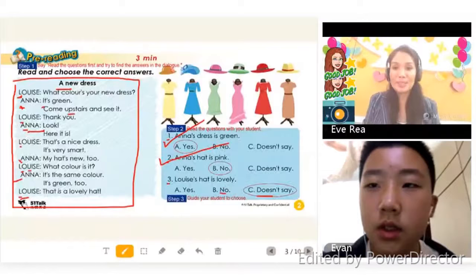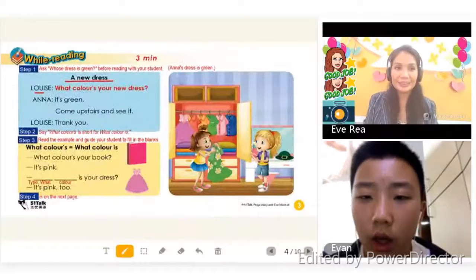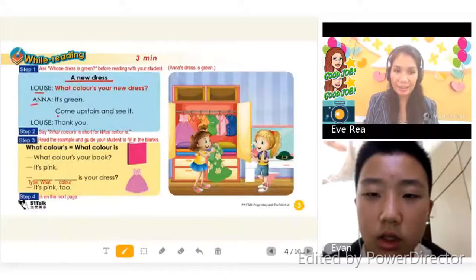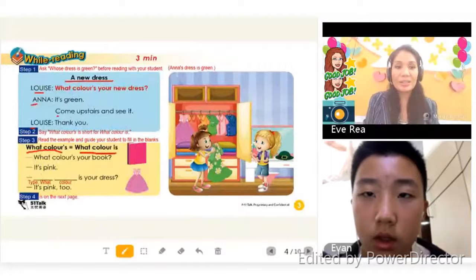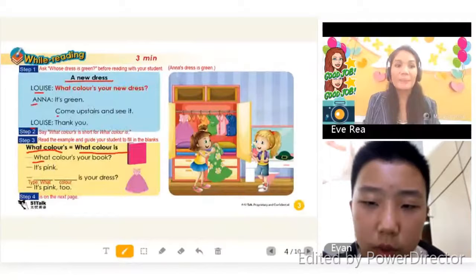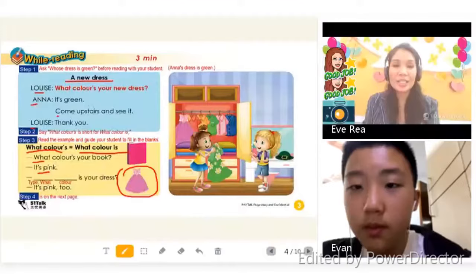Very well. Let's continue. A New Dress, part of that dialogue. Let's read. What color's your new dress? It's green. Come upstairs and see it. Thank you. Our word or phrase for this part is what color. It also means what color is. For example, what color's your book? It's pink. Very good. What color is your dress? It's pink too. Excellent. Do you have a question, Evan?